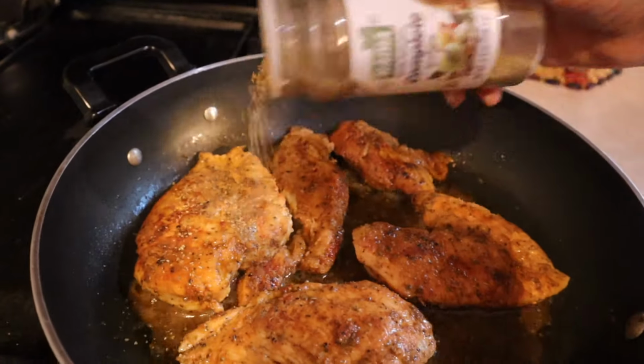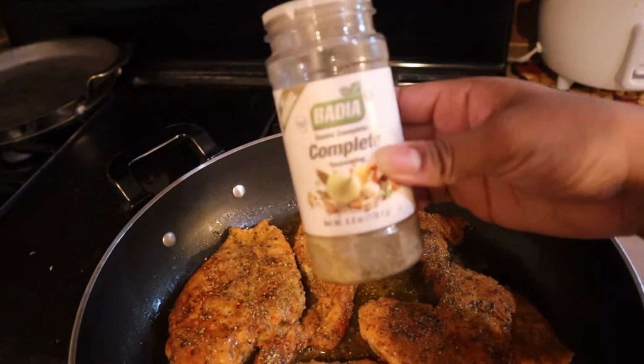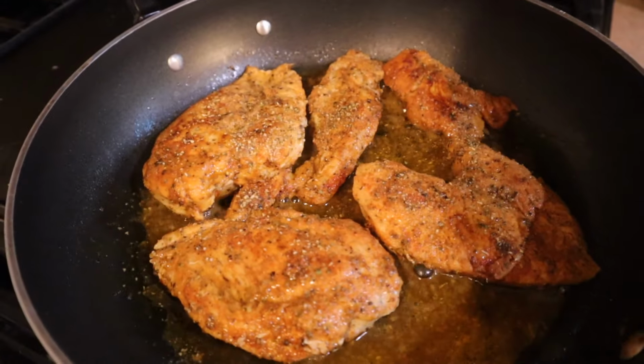I need to flip my chicken, one second. I also added a little bit of this extra sazon. This sazon is the best. Sazon completa will make your chicken next level. I love it. I forgot to add it earlier, but I'm just adding it on top.